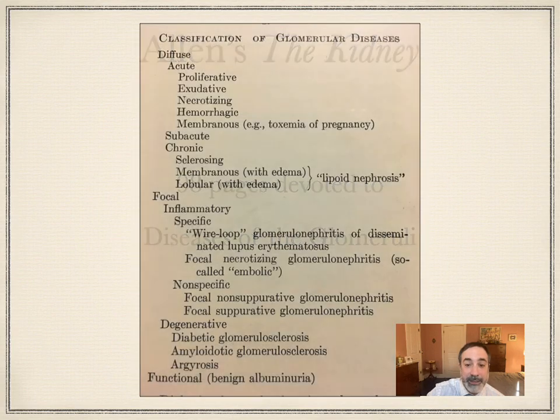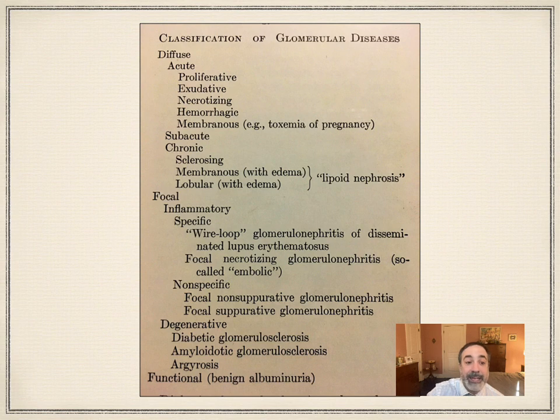Its table of contents divides glomerular diseases into diffuse, focal, and functional categories. The diffuse and focal categories are further subdivided, and you'll notice that in the focal category is the subcategory degenerative, which includes diabetic glomerular disease and amyloidosis. Now let's take a look at some of the photomicrographs.